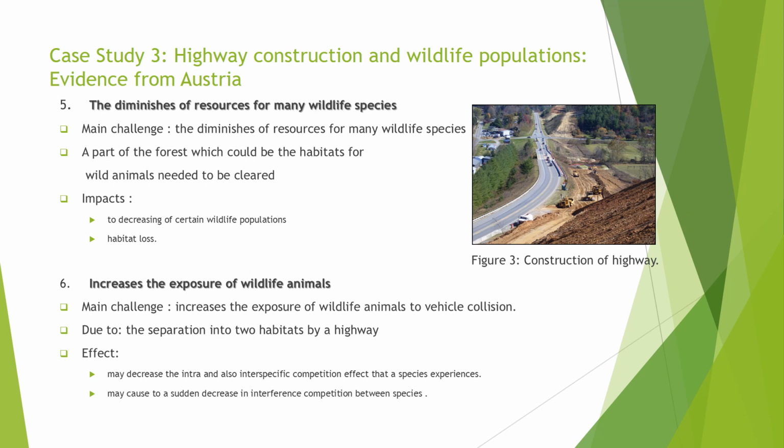Increased exposure of wildlife animals. Secondly, a highway built throughout wildlife habitats will increase the exposure of wildlife animals to vehicle collision globally. This scenario happens because of the separation of two habitats by the highway, thus it may decrease the intra and interspecific competition. The separation of habitat may cause a sudden decrease in interference competition between species.